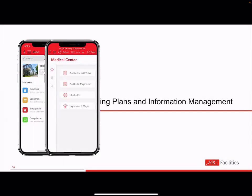So you click on your buildings button here and you go to your as-built list view. That is a list of all your drawings by all your projects by date, all your closeout packages by date, and what that project name was. It's a list. But then you've also got an as-built map view. What that is, it maps out and shows you where those renovations touched from floor to floor. And then, of course, shutoffs, equipment maps, any compliance information could be in here.